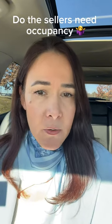As a buyer, you want to have your realtor look into occupancy for the sellers. The sellers might not need any occupancy. They might just give you the keys at closing because they probably know exactly where they're going. But many times sellers will need occupancy.